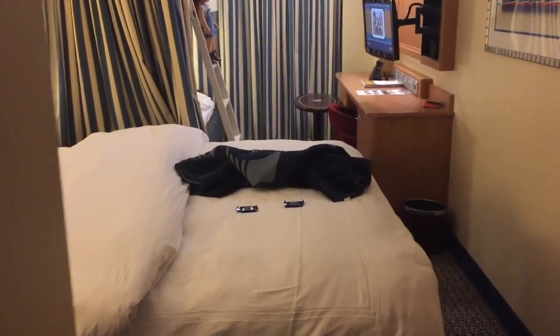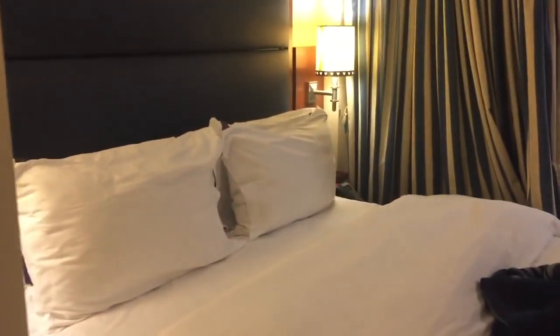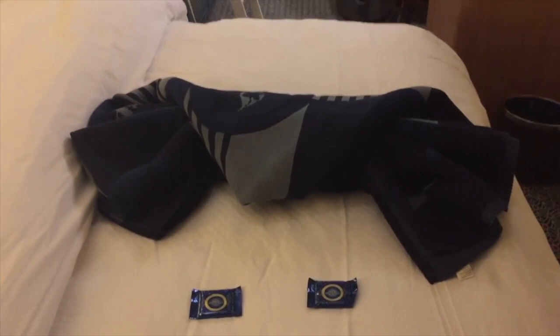I've just returned back to the room and the beds have all been made. There's some chocolates here, and the towel in the middle of the bed is shaped as an ocean animal. It's getting quite late, so I'm going to go ahead and go to sleep now as we're going to the Bahamas tomorrow.